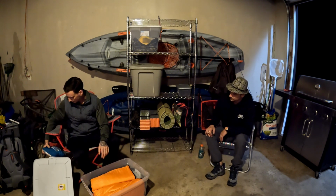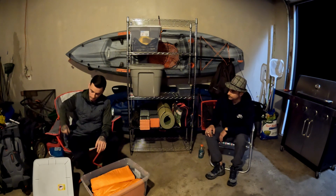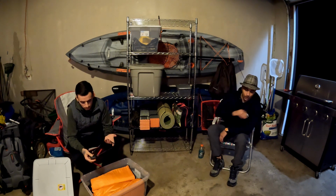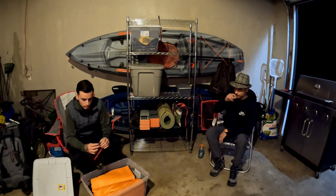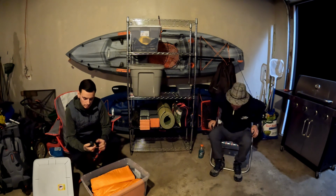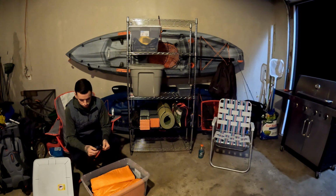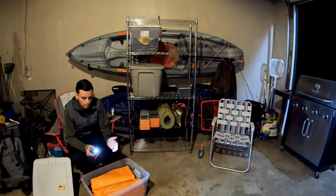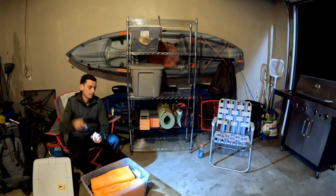Put this off to the side. Oh, almost missed this. This is a Black Diamond headlamp. I bought this new for the trip. I forget how many lumens. 250 lumens? It's pretty bright. It gets the job done.